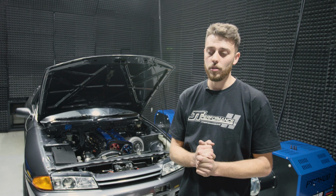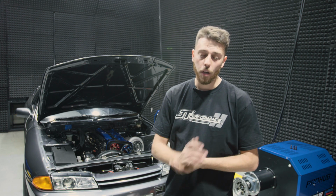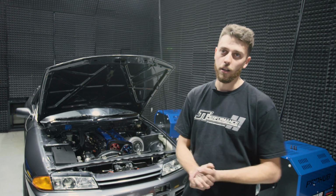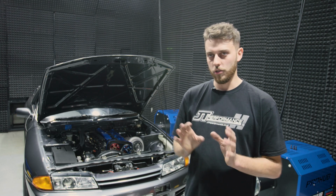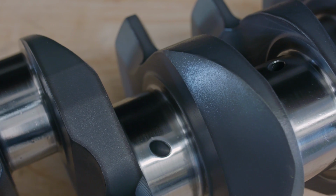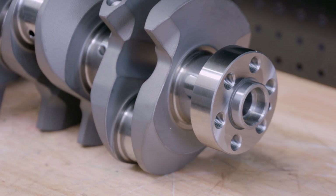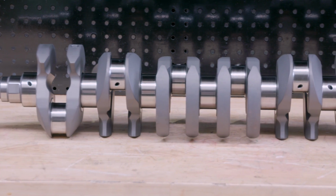So we jumped ship and went to a forged bottom end. With the Precision 7675, it went 9.3 at 153, first pass off the trailer. The 2.6 litre actually never failed. It had a crack in the block like they all do under the oil feed for the turbo. My goal with that motor was to just slide a billet crank into it, but when I went to buy the Nitto 2.6 crank, I thought, if you're buying a billet crank, you just buy a 3.2. If you want to make grunt, you've got to go 3.2.